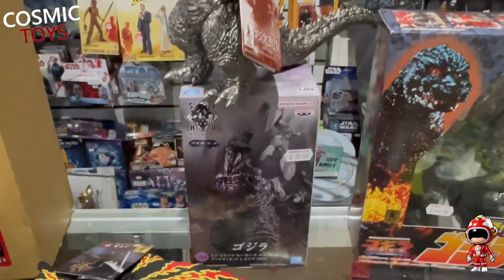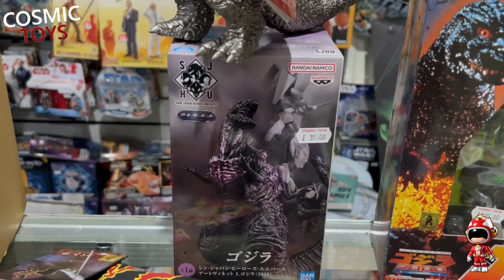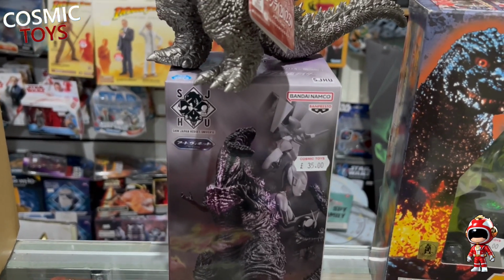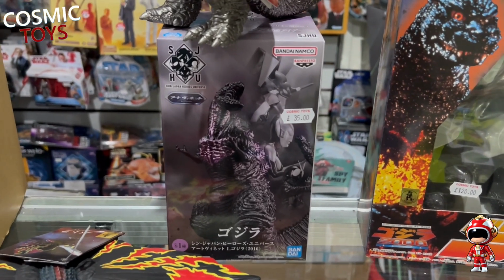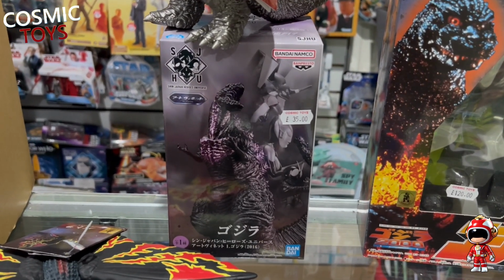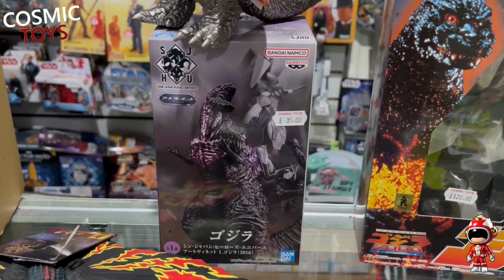Part of the Shin universe, Japanese Shin universe, we've got Shin Godzilla here. Nice to have this one. It's the first time I've had it. Had the other ones in there, the Neon Genesis Evangelion, the Ultraman, and the Masked Rider, Kamen Rider. So it's nice to finally have a Shin Godzilla.